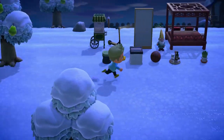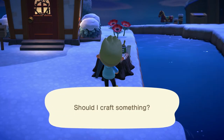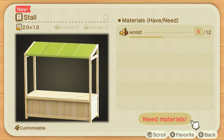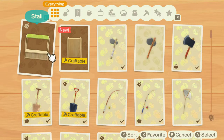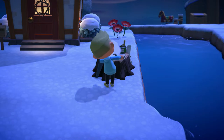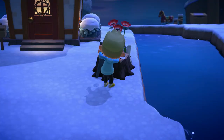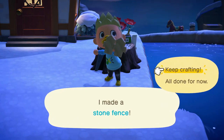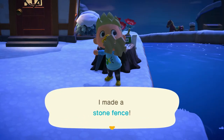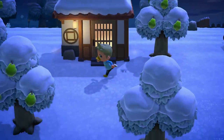So let's go make some stone fences. Because we need to make a second type of fence, I guess, anyway. You got the red snapper, nice. Twelve pieces of wood. Okay, so I wanted a stall over there because I thought that'd be nice, but we'll come back to that. One more round of stone fences. CJ will be bankrupt. That's my plan for tomorrow as well. Am I going to stream the fishing tourney? I think so. Probably.